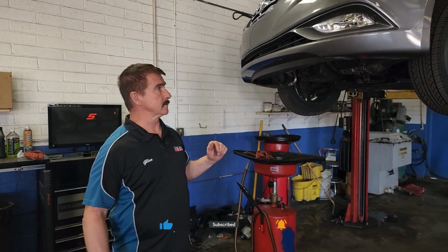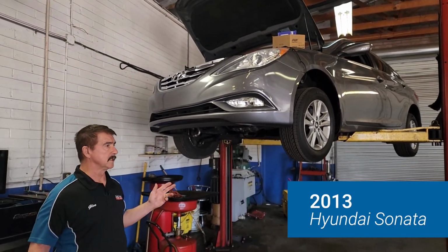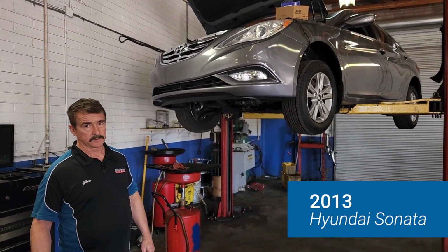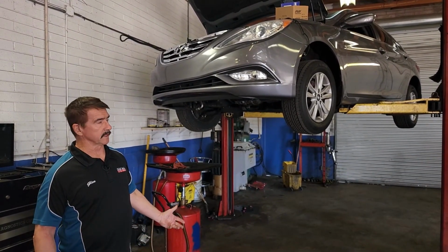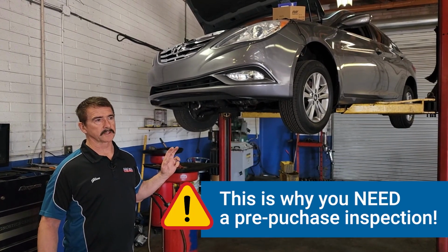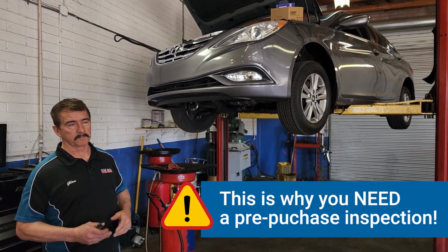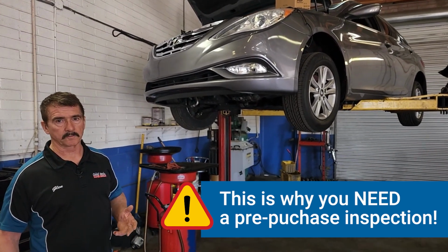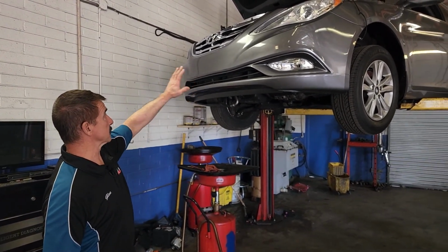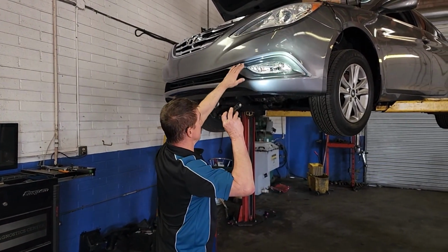And right here we have a 2013 Hyundai Sonata that a customer purchased 5 days ago and drove for 4 days, and the engine locked up. So she was going to bring it in for a pre-purchase inspection or just a general inspection, and she never made it here. The problem is she already spent the money, bought the car, don't know how much she paid for it, but this car has been in an accident. The whole front end, this whole front clip has been replaced. You can see the bumper here, the uneven paint job and stuff like that.